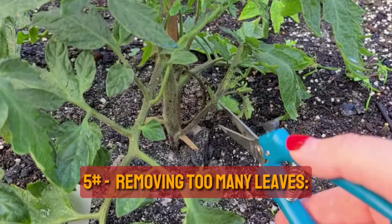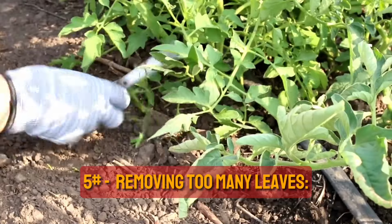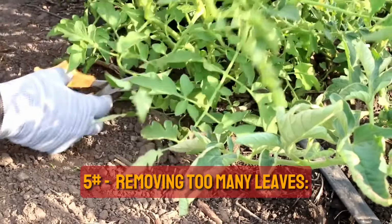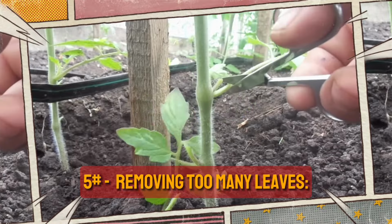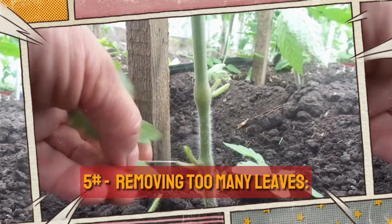5. Removing too many leaves. Don't prune determinate varieties because it may reduce harvest. You can prune indeterminate tomatoes. It is advisable to remove the lower leaves of tomatoes that touch the ground. Some diseases spread to tomatoes through garden dirt. However, you can only do this with adult plants and only until the first bunch of fruit appears.